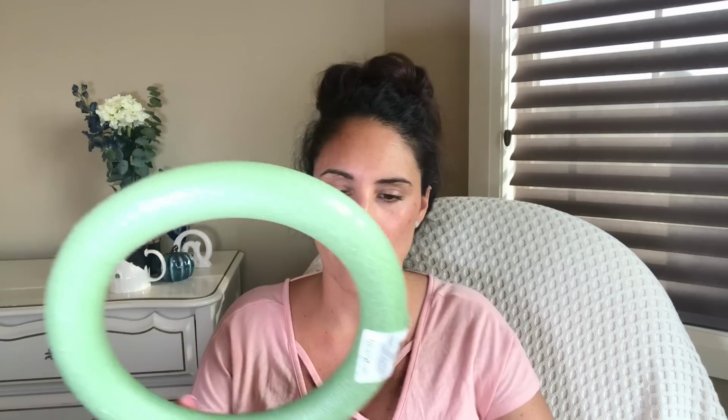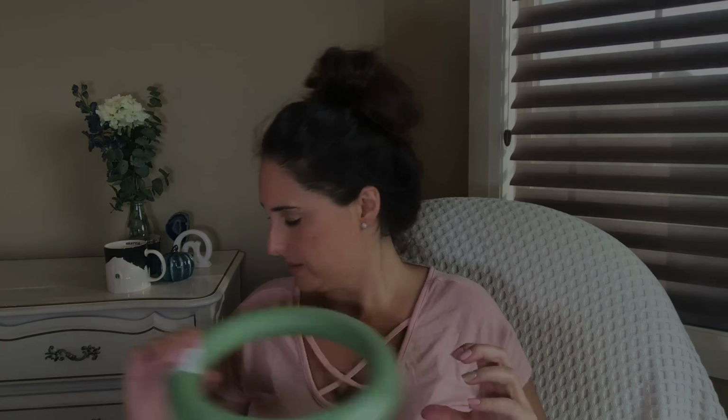Oh, I got a little foam, what are these called? Floral foam wreaths, but I really don't use it for, well, I guess I could, but I wasn't really planning on making it with floral or anything and poking floral into it. But you can make a cute display on the table as well for Christmas.